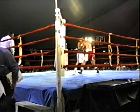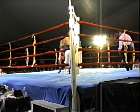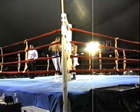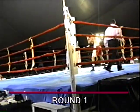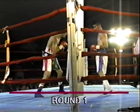These are welterweights scheduled for 6 rounds, coming to you from Albuquerque, New Mexico. We're in the first round here. Referee is Nefi Quintana. Coming to you from the outdoor pavilion here at the Albuquerque State Fairgrounds.